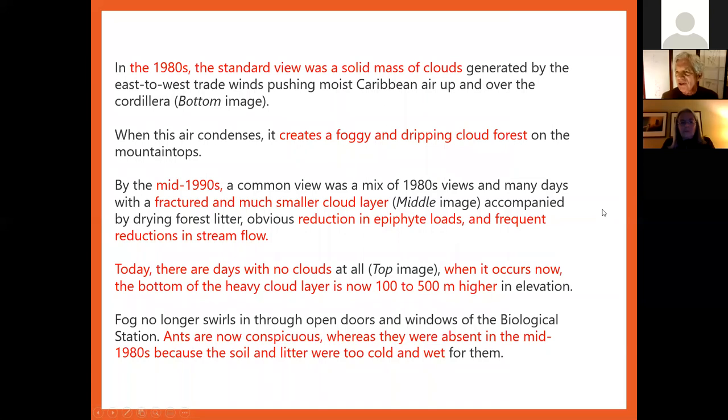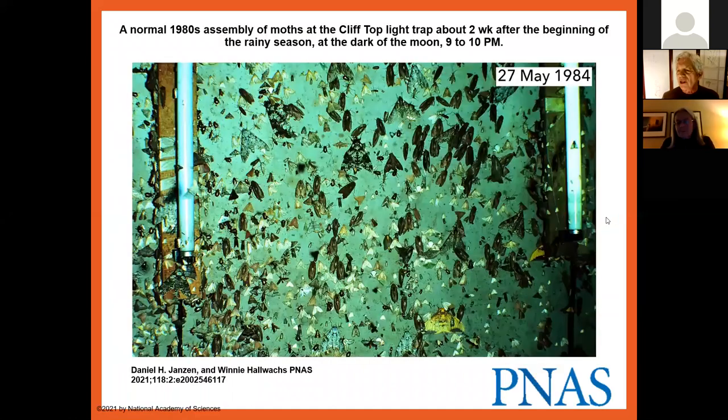And again, these are people that have worked in the same biological station for more than 40 years. And they point out that they never noticed ants. They didn't have ants before because the litter was so cold and wet. Now they have ants. Well, one of the things they've really looked at over their whole time, and they really have been more into insects and things, this particular research group, than birds.